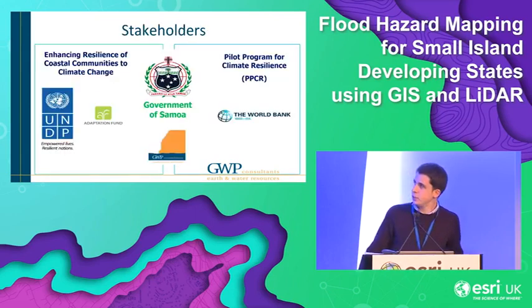So just so that you more or less have an idea of the 2 projects that we were part of, this methodology was applied in 2 different projects, as I said, that had a common client, and this was the Government of Samoa. The first project was financed by the Adaptation Fund and implemented by United Nations Development Program, and it was called Enhancing Resilience of Coastal Communities to Climate Change. And the second one was under the Pilot Program for Climate Resilience, PPCR, and it was implemented by the World Bank. And we were involved in both projects as one of the consultants. We're there at the bottom, GWP Consultants.